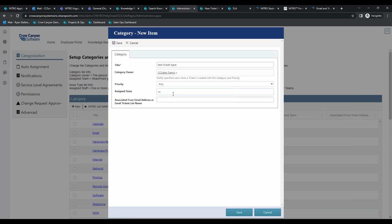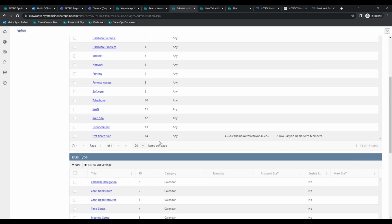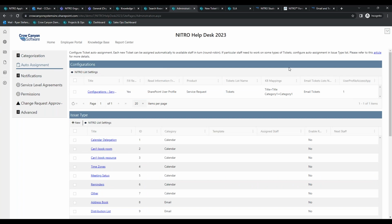We can, it helps if I click on it. Maybe we want to do a team as well. So it goes to the team, but I actually get assigned to it. We have that ability, and then when those particular ticket types come in, they actually get assigned to me directly through our auto assignment feature.